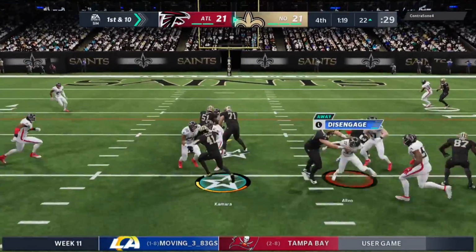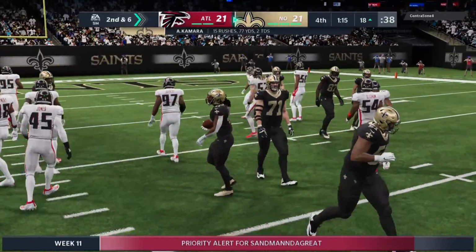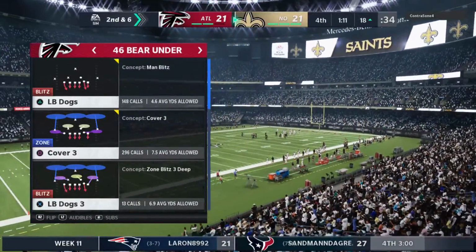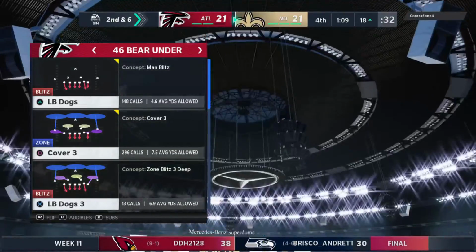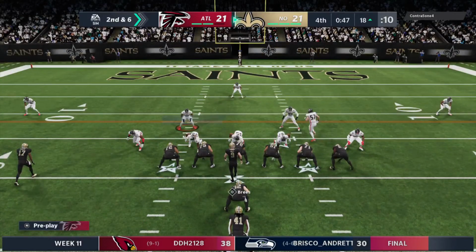Again, it's Kamara. The safety, Keanu Neal, there to make the tackle. I like the call there because that was one to take time off the clock and get them closer to getting out of here with a W. In the mind of the play caller, all you want to hear is tick, tick, tick.